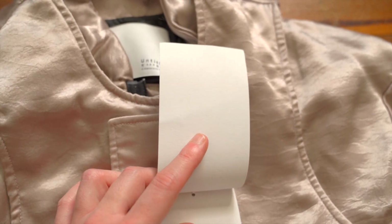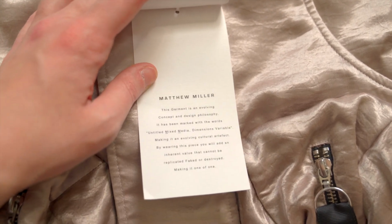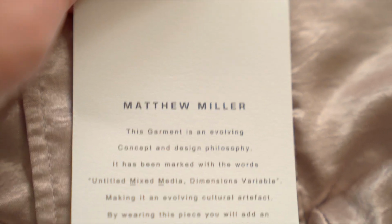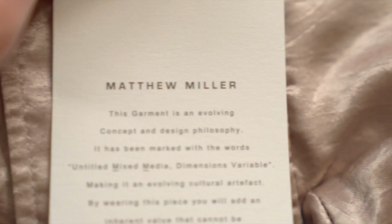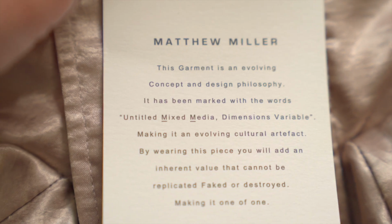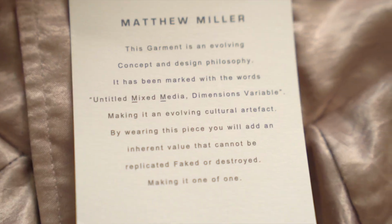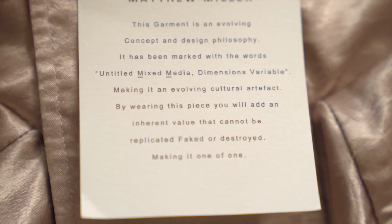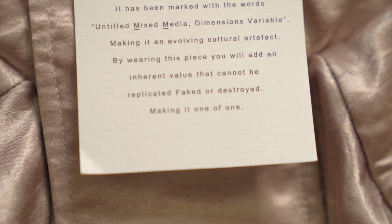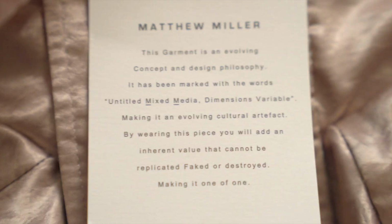Okay, so the top of that is blank, but the bottom has some writing here. So I'm really happy we'll learn a bit about Matthew Miller, hopefully. So we've got some blank space and then Matthew Miller, that same font, it looks like bold, and then all centered here: This garment is an evolving concept and design philosophy. It has been marked with the words Untitled Mixed Media Dimensions Variable, making it an evolving cultural artifact. By wearing this piece, you will add an inherent value that cannot be replicated, faked, or destroyed, making it one of one. That is one of the coolest mission statements, mottos I've ever seen.